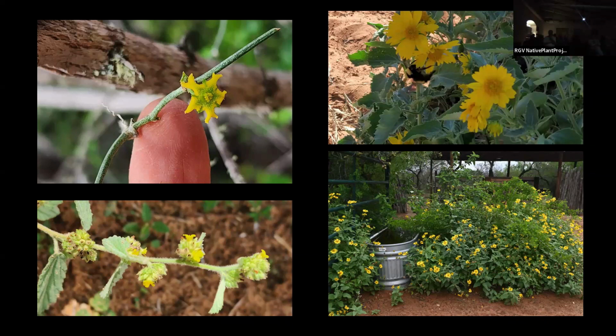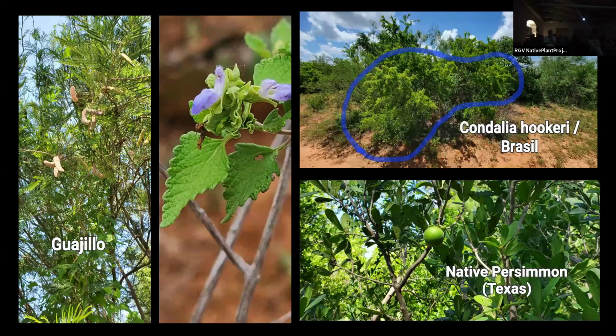There's all kinds of legumes and native fruits, persimmon, and the shrubby blue sage just supports a lot of wildlife and pollinators and stuff. And the more I learn about this, the more I wish this was something that our native plant growers were growing so that we as the general public could buy this. I haven't had real luck trying to dig this up.